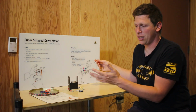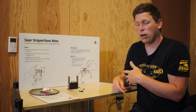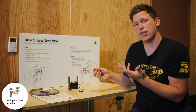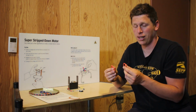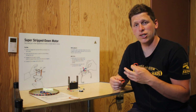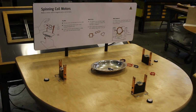This is just our prototype taken from a table that we had in the shop. We realized that we wanted to expand this further. And from talking to people, what they wanted is multiple stations so that multiple people weren't quarreling over these coils. So we expanded with the other EDGE principle of multiple stations and room for 3 people for our final version, which is over in the shop right now.